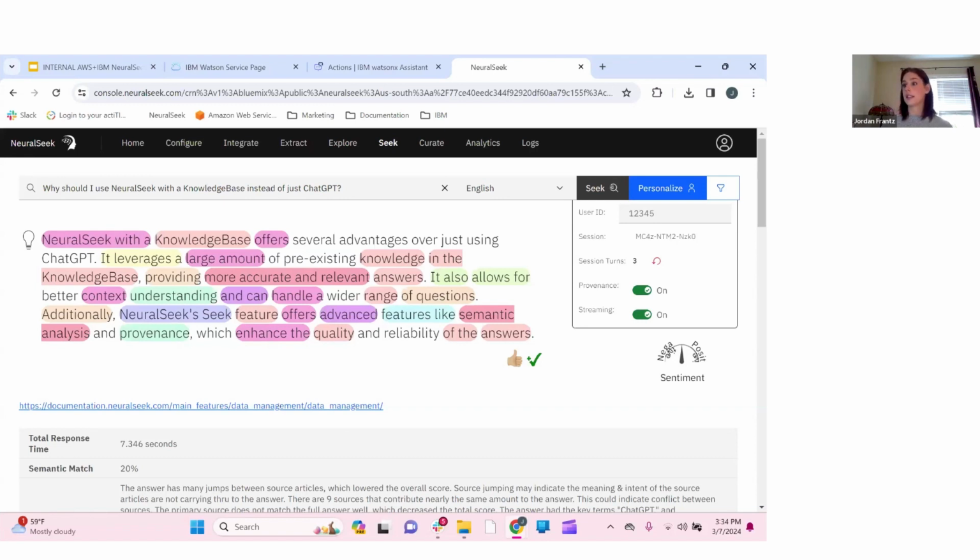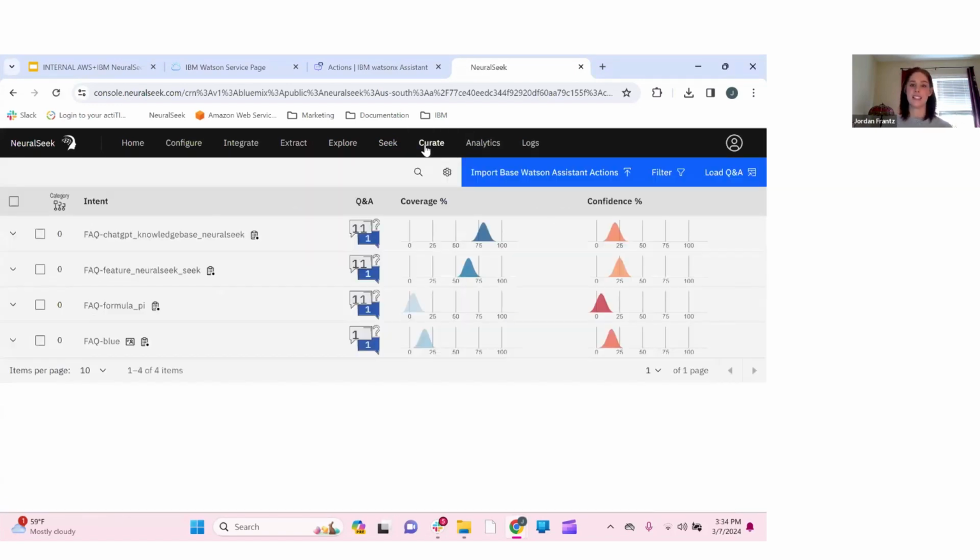which is our Curate tab. I'm going to load that up as our lab guide, and then I will navigate over to Curate right next to Seek. So as users ask questions to NeuralSeek, their questions and the generated answers that go along with them appear here in our Curate section.